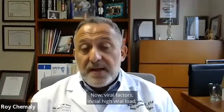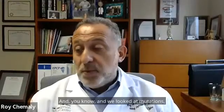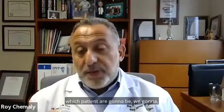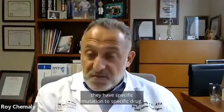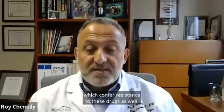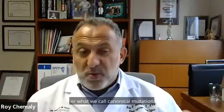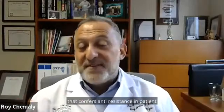Now, viral factors, such as initial high viral load. We know from a few studies that if you start with a very high viral load, you can predispose patients to resistant CMV infection, and it has to do with the viral replication kinetics as well. And we looked at mutations, as you mentioned earlier, by doing genotypic analysis to see which patients are going to fail therapy because they have a specific mutation to a specific drug, which confers resistance to these drugs. Now, we know there are common, known mutations, or what we call canonical mutations, that confer CMV resistance in patients after hematopoietic cell transplant, but probably also the same mutations in solid organ transplantation.